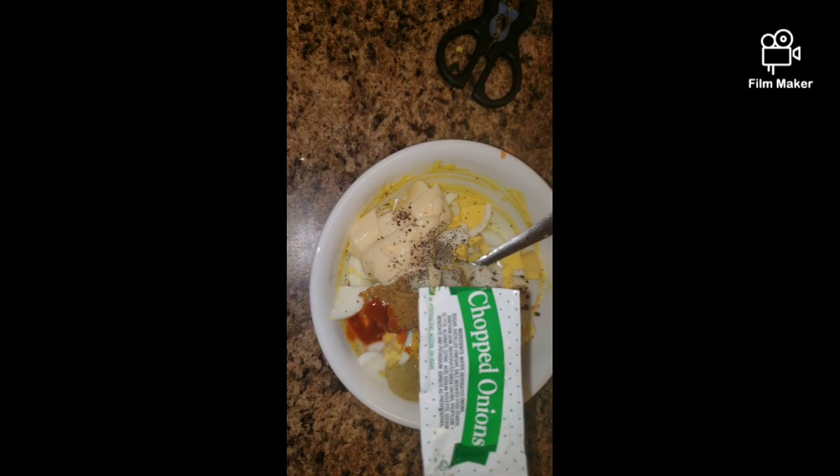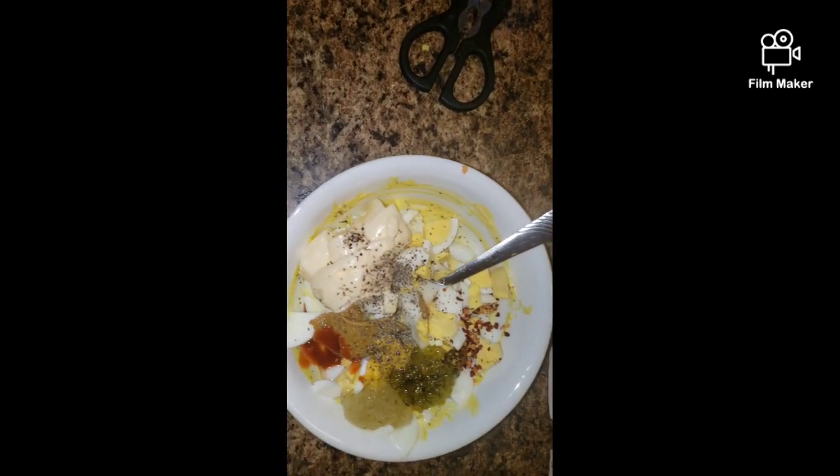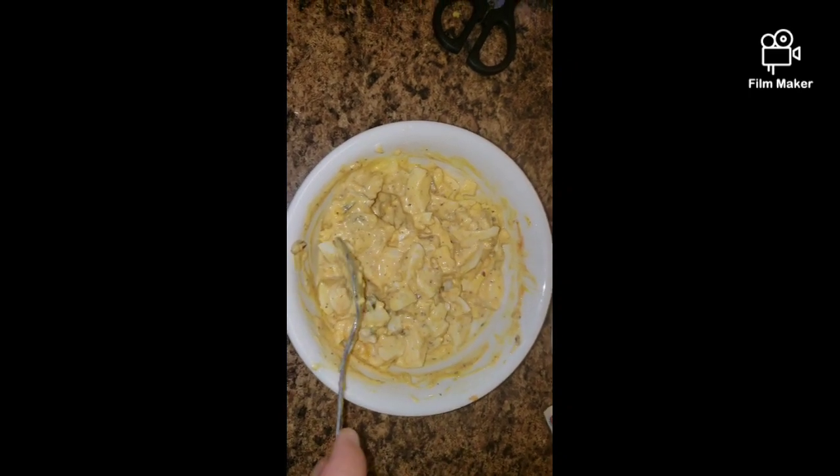I've never actually used these chopped onions in a condiment packet, but my husband does bring them home sometimes when he stops for a hot dog in the city, and he grabs a few handfuls of condiments to put on top. What he doesn't use, he brings home.